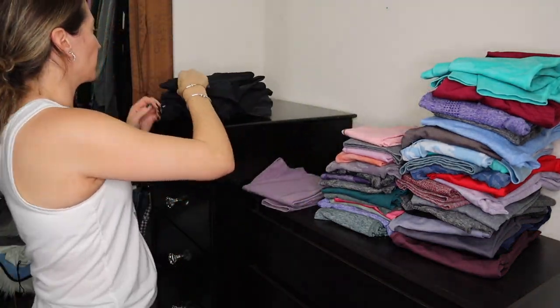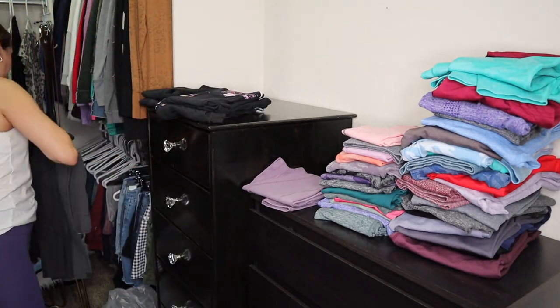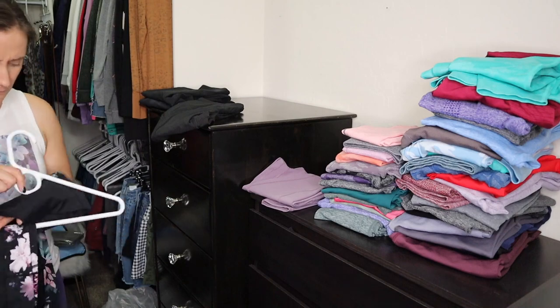So anyway, I'm just going through more leggings and figuring out what I want to keep and what I want to get rid of. I just went through these seamless leggings here and decided to get rid of a little bit of them, not too many.